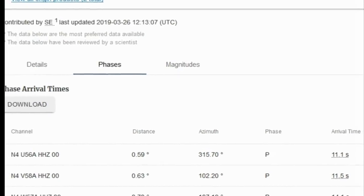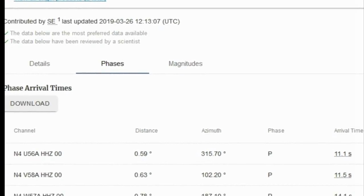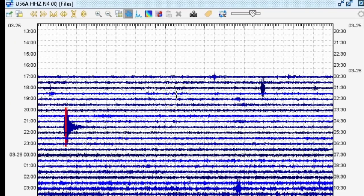This has a different closest station because it was farther away than the first earthquake I just showed. Let's do U56A, which is a broadband station in the N4 network. Let's check it out in Swarm. Here we have the data stream from U56A in the N4 network, which is a broadband station, 00 location code.